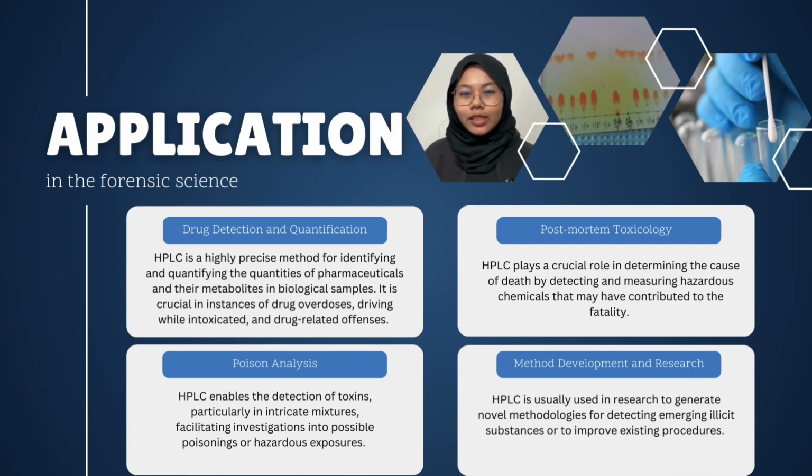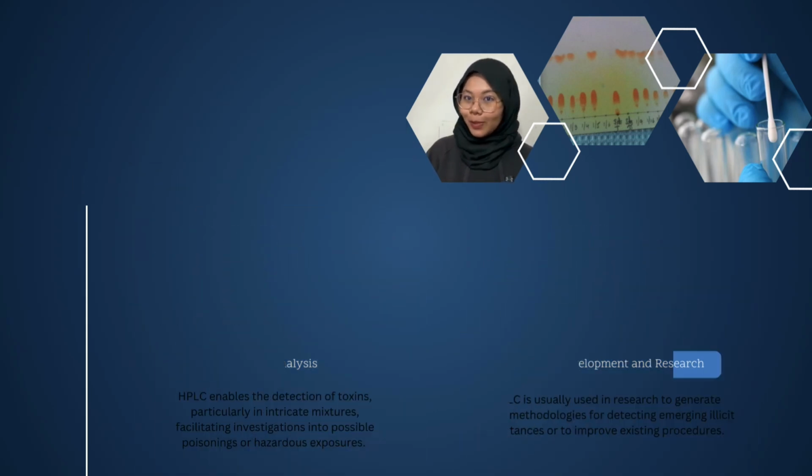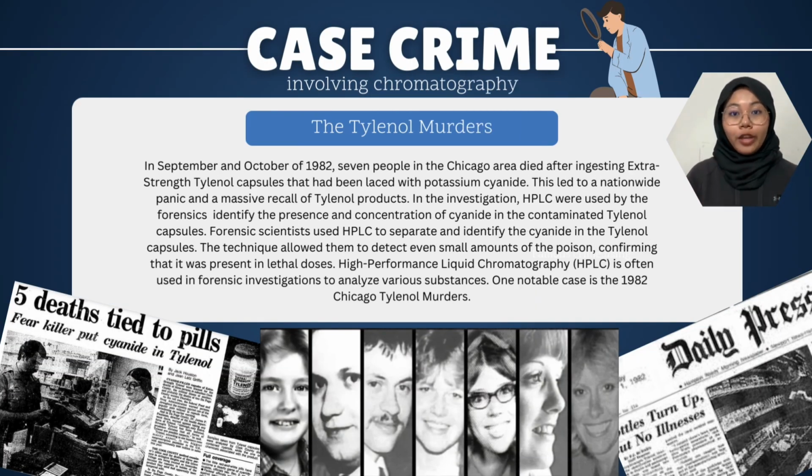HPLC is usually used in research to generate novel methodologies for detecting emerging illicit substances or to improve existing procedures. Now let's talk about one of the famous murder cases that used HPLC as the research method, which is the Tylenol murder. Back in September and October of 1982, 7 people in the Chicago area died after ingesting Extra Strength Tylenol capsules that had been laced with potassium cyanide.